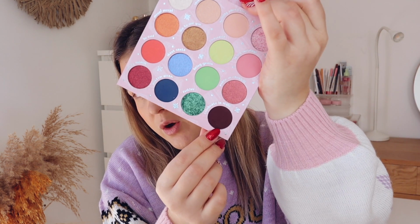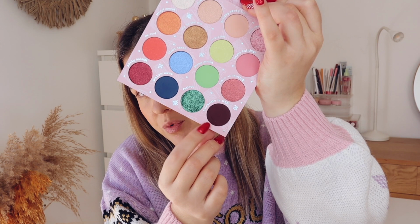Alright, next shade I'm going to use is Celebrate in Style, which is a dark brown matte shade. The only thing I'm missing in this palette is a medium toned transition shade. I mean, I will make it work, but that would have made this palette a little bit more perfect in my opinion, or workable. Using a Morphe E28 brush to apply that.